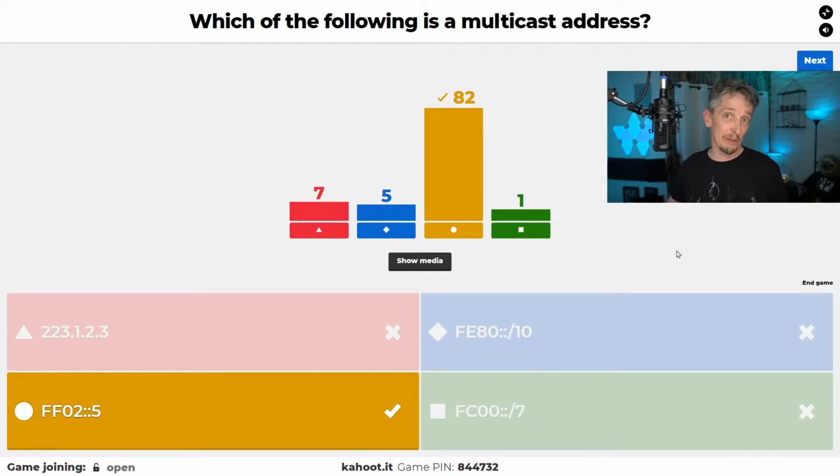And just for a heads up, by the way, the FE80 is a link local address. And the FC00::7, that's an example of a unique local address that you can route inside of a company, but not on the internet. Sort of like a private RFC 1918 address space for IPv6. And also this FC00, a lot of times what you'll actually see in production is FD as in David, because that's also in the same range of FC00/7, meaning the first 7 bits match up.